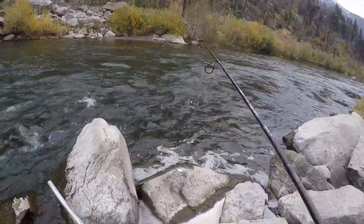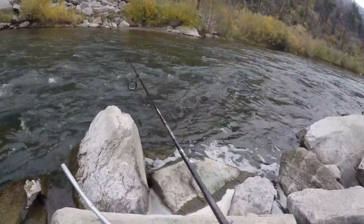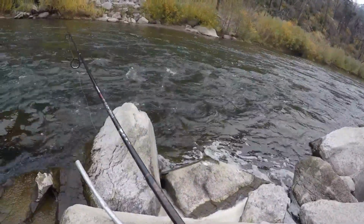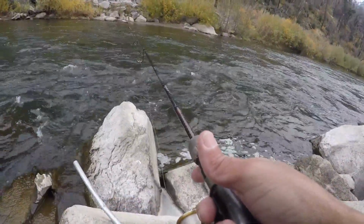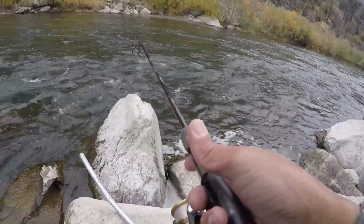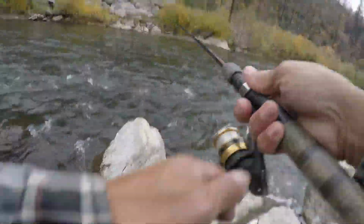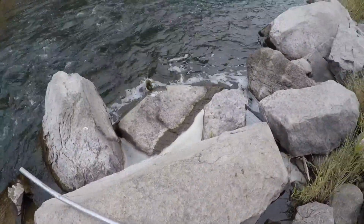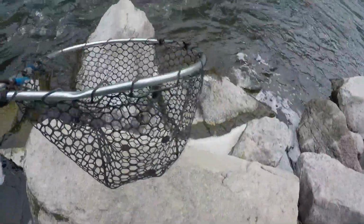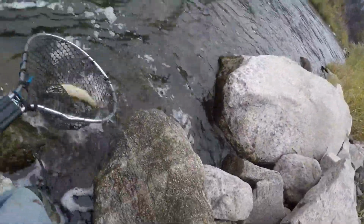Where's he at? He's right in this little area. Come on, buddy. Let's go bobber down. Come on. There he goes. There he is. Bobber down. Bobber down. Oh, sorry, I got a little rock on that guy.